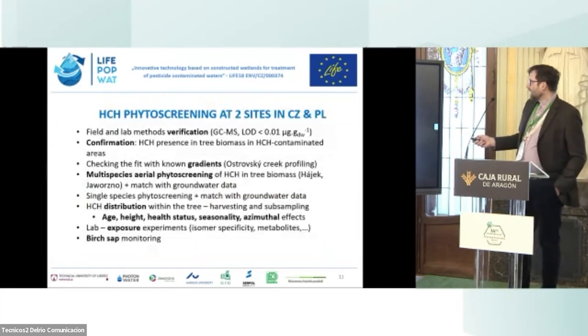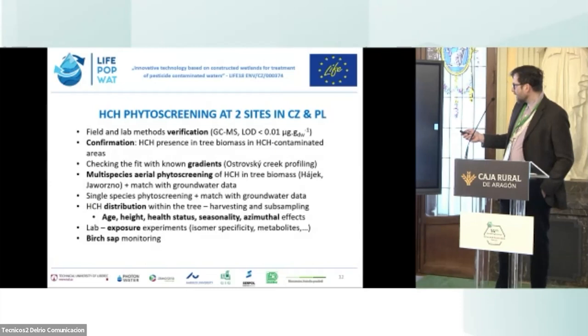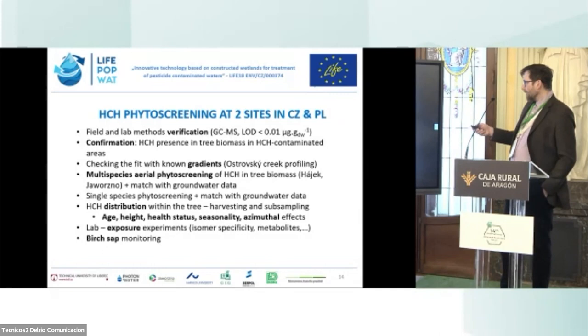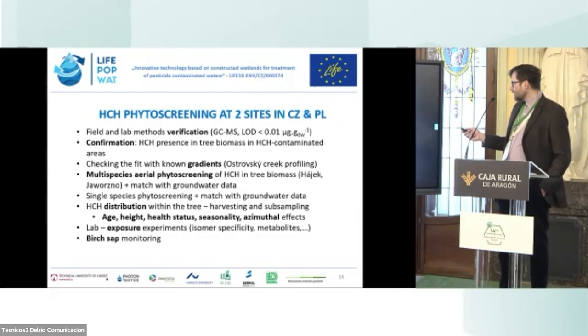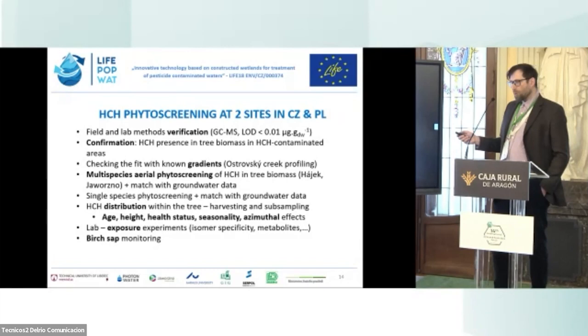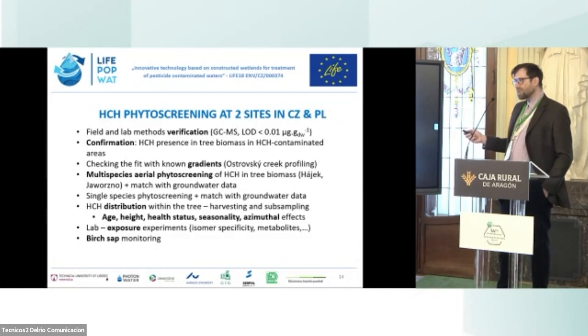Okay, so now I will switch to the data from our two pilot sites, from Hajek and from Javorno, and I will talk about method verifications, about confirmation that HCH is present in the biomass, about gradients that are matching the biomass HCH content, and about multi-species phytoscreening, and about the parameters that are responsible for various uptake of HCH into the tree's biomass. I will also say a few words about lab experiments, where we are looking at the exposure of young seedlings or germinating seeds and the principles of how they take up HCH.